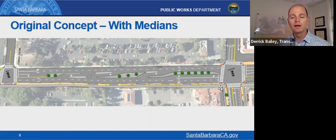struggling to overcome. And that's the reason there were medians proposed in the center of Cliff Drive, which you can see in the middle of this image here. That would have controlled the amount of left-turning traffic that can go in and out of those commercial driveways, and that's how we would have been able to deliver a safe pathway. But we heard from the community that the medians might not be the best thing for overall circulation in the area. So that's why we've stepped back and revisited this area.